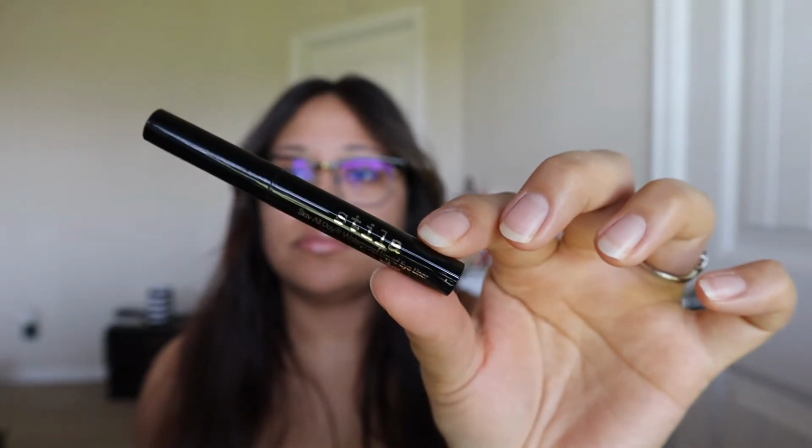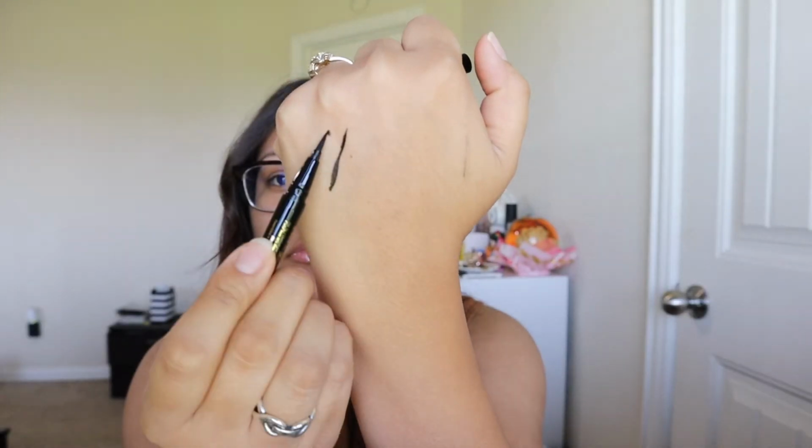Now the next item that we have here is the Stila All Day Waterproof Liquid Liner. So I'll definitely use this later on. Well, it's between this or the other liner. Maybe I'll use both, but I'll put this to the side.